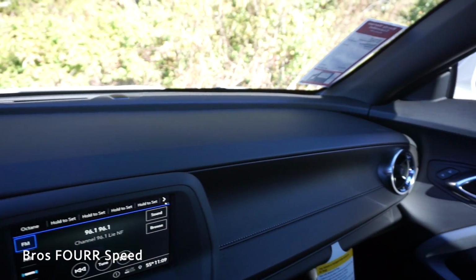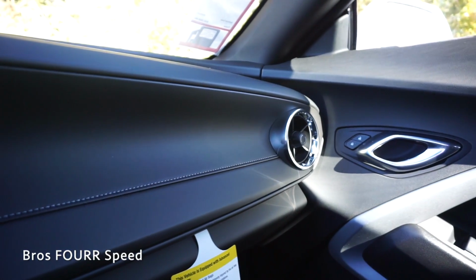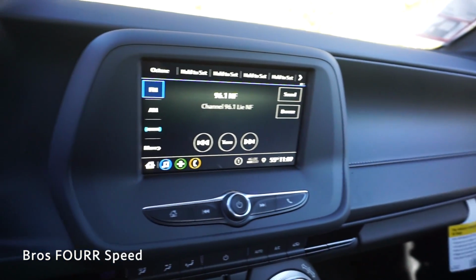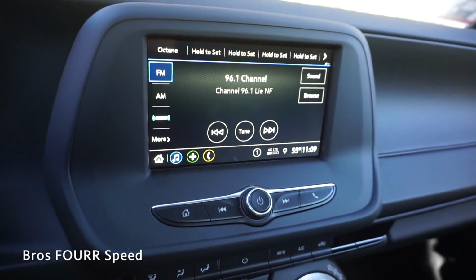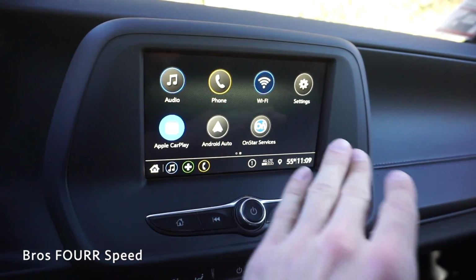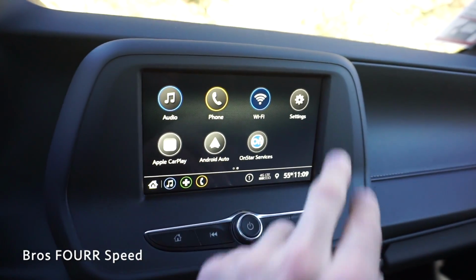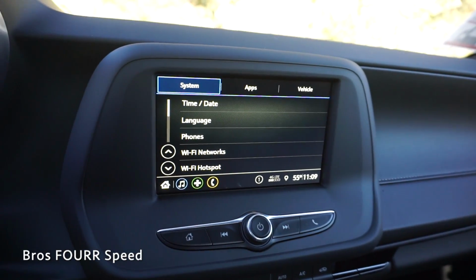Very clean look as we come to the passenger side. We have a nice piece of leather going along this whole side with some white stitching. And then we get the touchscreen display system. We can go home and check different settings. We have Android Auto, all your OnStar devices. And then you can go over to your radio, phone, all that kind of stuff. We can go into the settings and change a whole bunch of things.